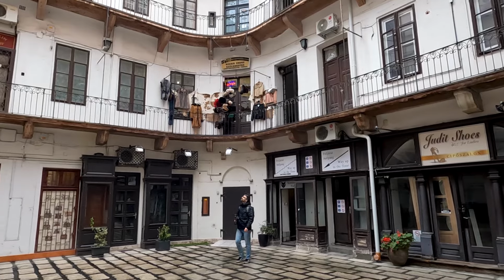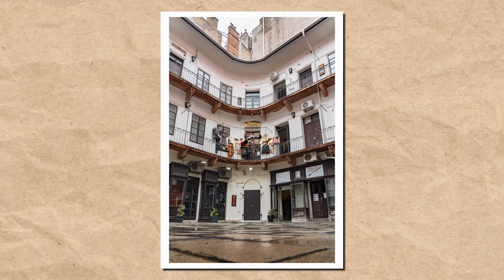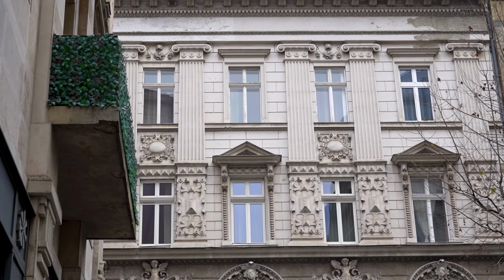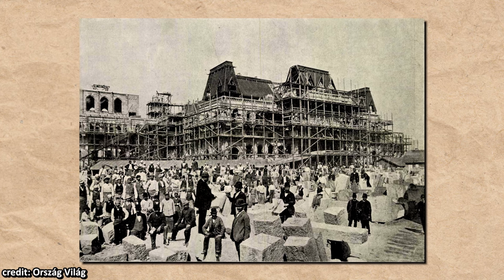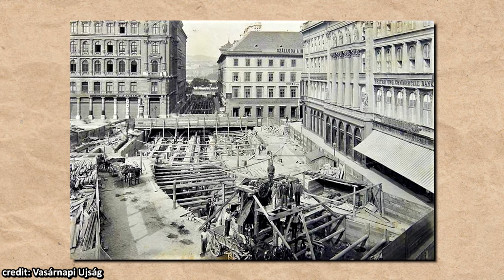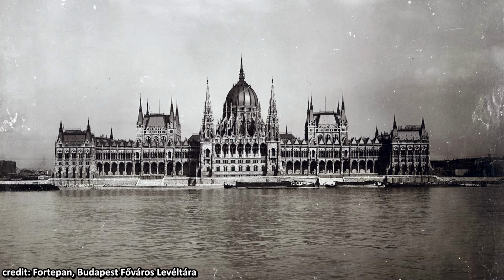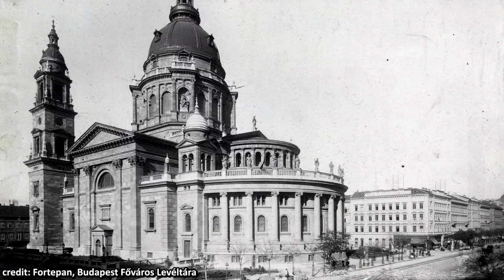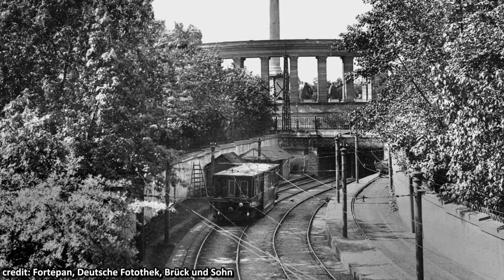As you explore these courtyards and observe the narrow corridors, you may be wondering what life may have been like behind those windows and why these buildings look the way they do. During the second half of the 19th century, Budapest was going through a major development. Many of the popular attractions you can see today were built during this era. This includes places like the Parliament Building, the Fisherman's Bastion, the St. Stephen's Basilica, the Hero Square, or the Millennium Subway Line.